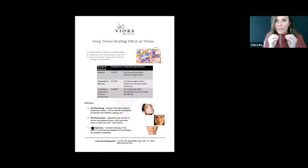So what happens is we get skin tightening, which is skin lifting, but we also are able to thicken the skin. So someone that's aging, maybe prematurely dry skin, that they are going to have that thinner skin, so we're able to thicken it for them. Okay, so those are our different biological responses and the definition of those.